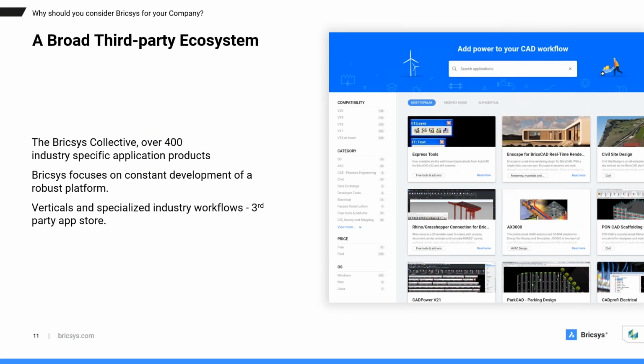Add power to your current CAD workflow. It's exactly what we used to do when I was in industry, and that's what you get with the broad third-party ecosystem called the BricsCAD Collective. Right now we have over 400 industry-specific application products that run with BricsCAD and are available on the Bricsys App Store. So if you're doing custom development inside your company today, you can use the same tools that these companies have and bring your application over to BricsCAD as well.